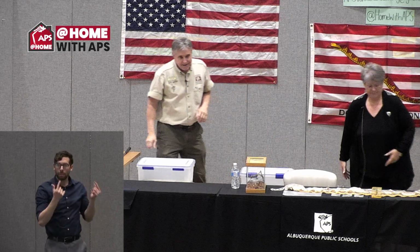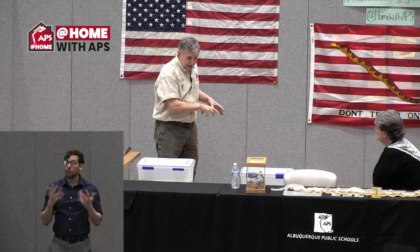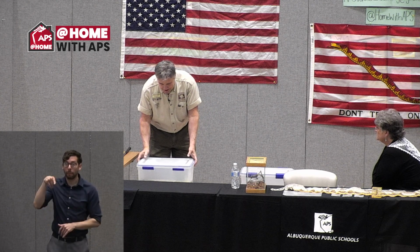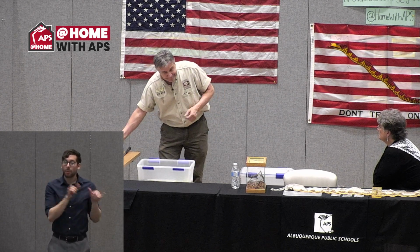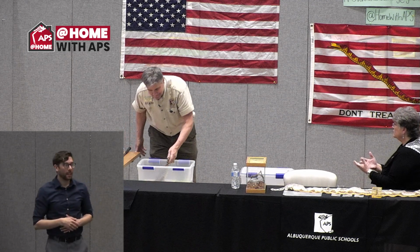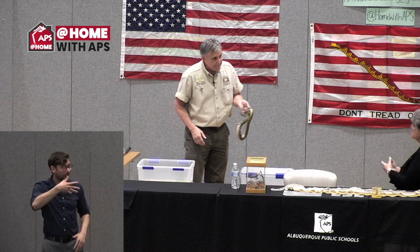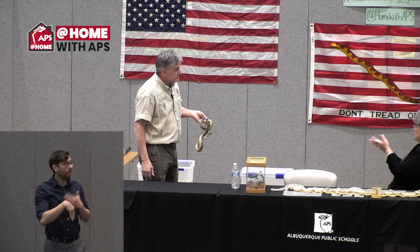So we saw the most common rattlesnake in New Mexico, the prairie rattlesnake. Now we're going to see the most common non-venomous snake and really the most common snake now in New Mexico. You're reaching in there with your hand, which means this guy could bite. All animals will bite if they're threatened. Sure. So this guy could bite.